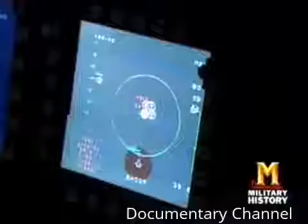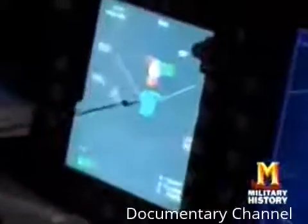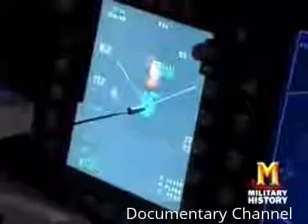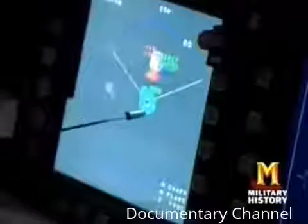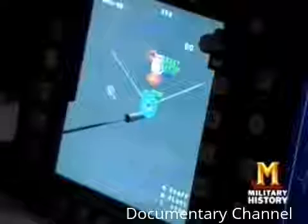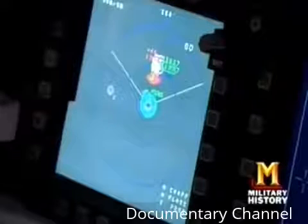The Raptor's exact radar signature is classified, so the display features a notional or approximate range. We've got the own ship, the FA-22, right here in the middle of this defensive display with this blue notional signature ring around it. That indicates that the airplane is a stealthy airplane.